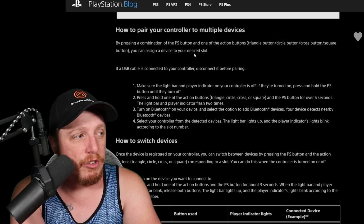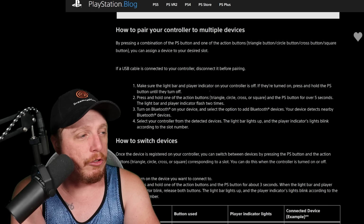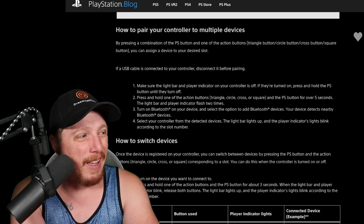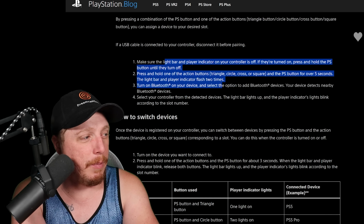By pressing a combination of the PlayStation button and one of the directions, meaning like triangle, circle, square, X, you can assign the button to your desired slot. If a USB cable is connected to the controller, disconnect it before pairing. So it's a typical thing here.